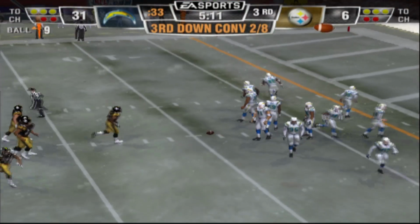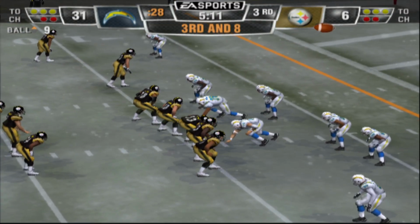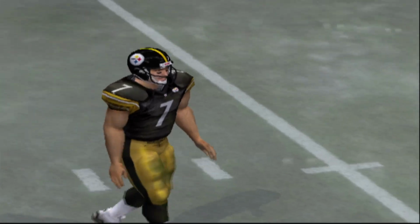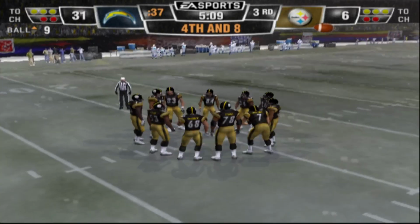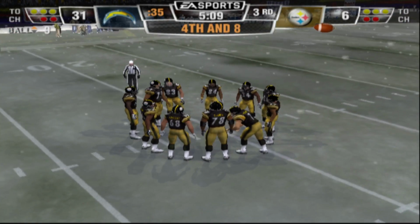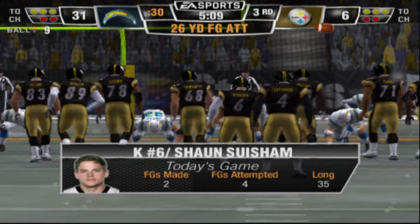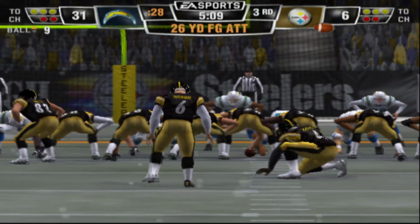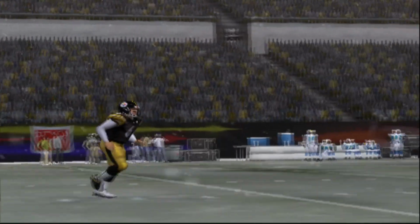Third and 8, ball on the 9-yard line. Set! That's a short screen! It is an incomplete pass. I know you want to be cautious in the red zone, but that was a little too cautious. You have to give your receiver a chance. This kick will be from 26 yards. The kick is good.